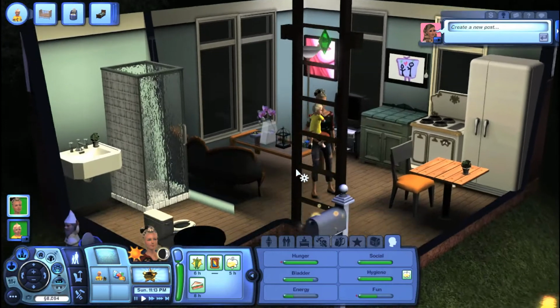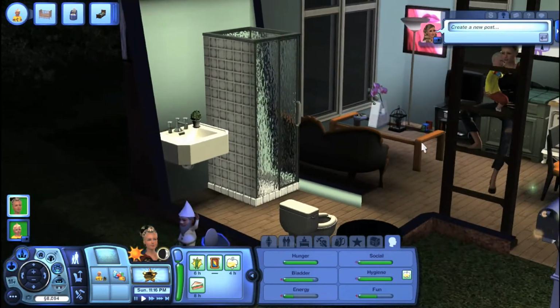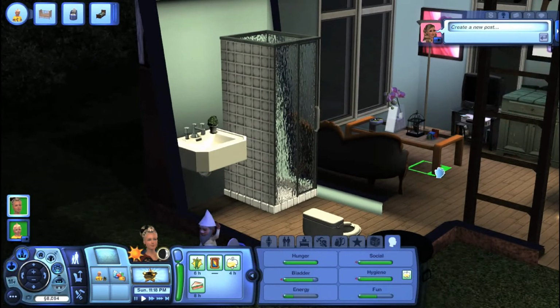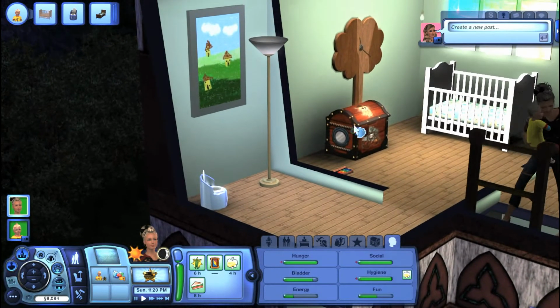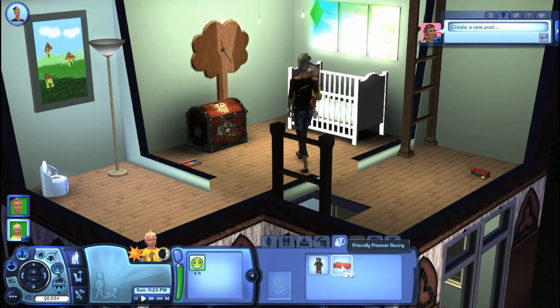Going all the way downstairs, there is this toy right here. And I want to actually get rid of it. I want to put it upstairs. So let's do that right now. There we go. And the one that's in his inventory as well could absolutely go in here too.